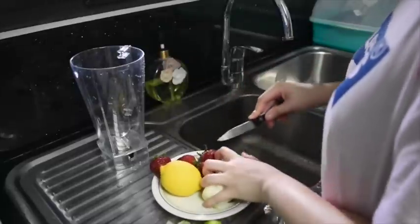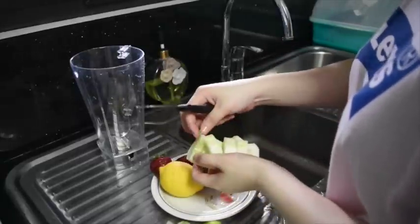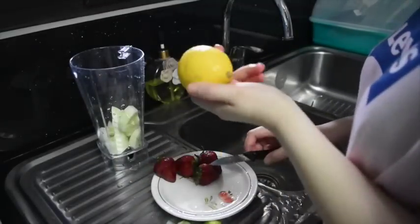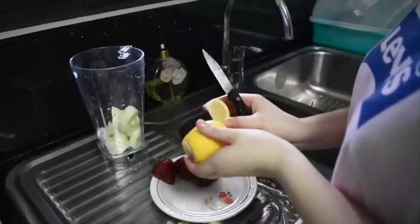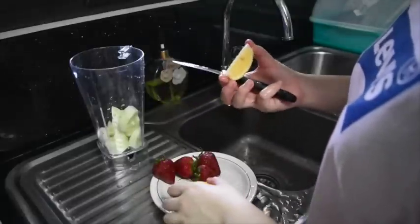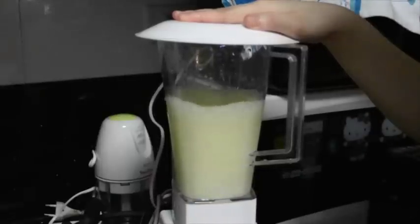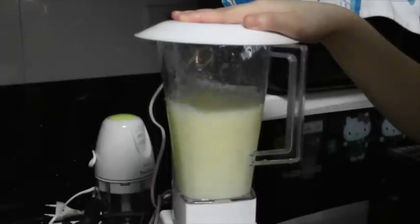So for breakfast, I decided to have a cucumber smoothie juice, whatever you call it. This thing right here is like the best thing for your skin. I've been drinking that for 3 weeks now, and I've noticed my skin has gotten a lot of changes, became more clear and more hydrated in some way.